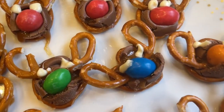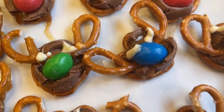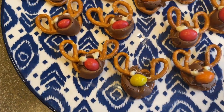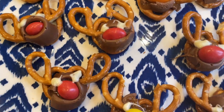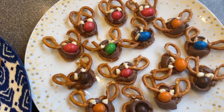Yeah, that one, I burnt my finger on that one because the caramel kind of came at me. So yeah, probably not one to make with small children, this, because the caramel is like molten lava when you do this. But yeah, when we're watching Christmas films later this afternoon, these are going to be much appreciated.